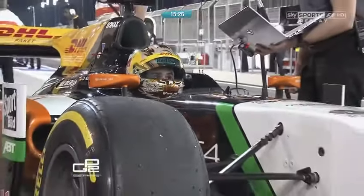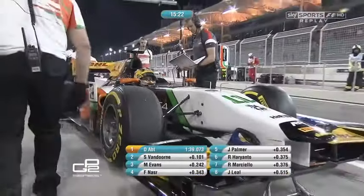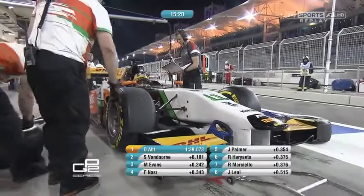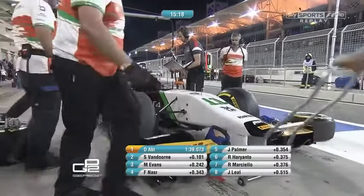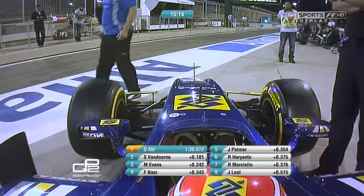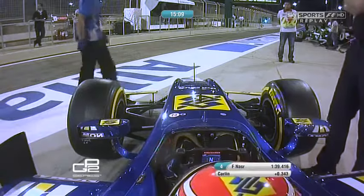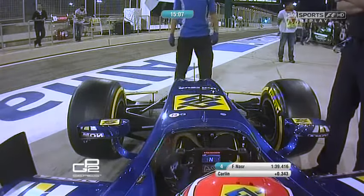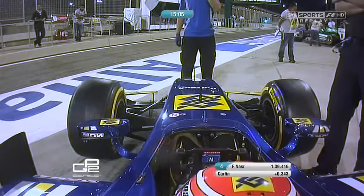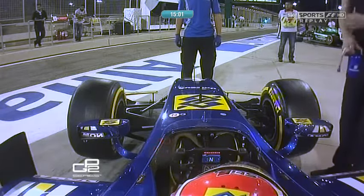Abt. There is a look of fervent desire in those eyes. An intensity. Get me back out on track. The car feels good, I feel good, no one's out there, get me out, it says. Nasr sits and waits, cool and calm, just waiting for his moment.